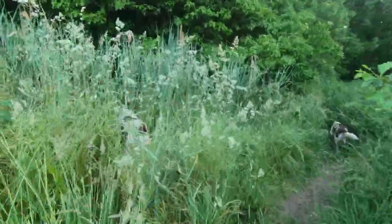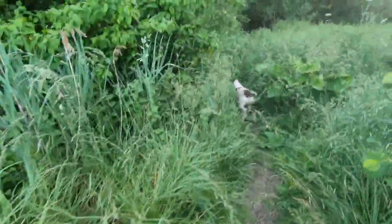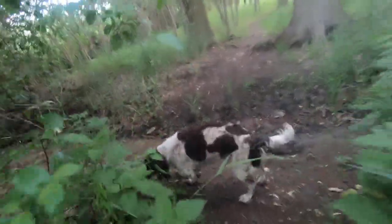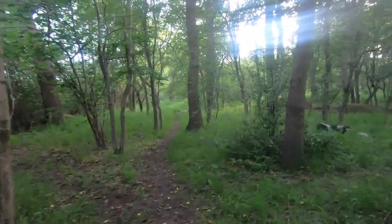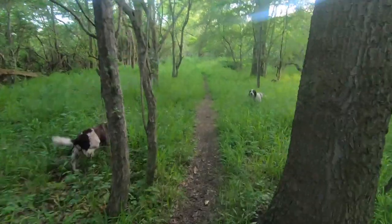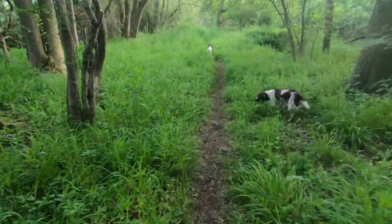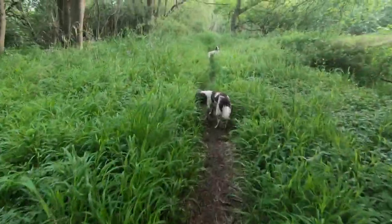But let's walk through here. Smell something. There's loads of pheasants around here. Oh, see, we've got nettles again, guys. Let's walk through here. Might see some deer. We've got some wild deer here as well. But look at this place, guys. It's lovely. The thing I like about this is you see this path here. People obviously still walk through here, but it's not like a lot of places lately where the path's gone three people wide now because of everyone getting out because of COVID and stuff like that.